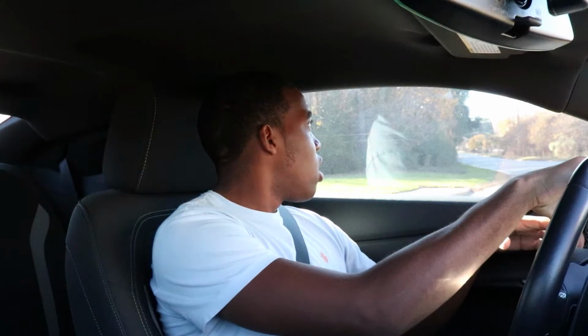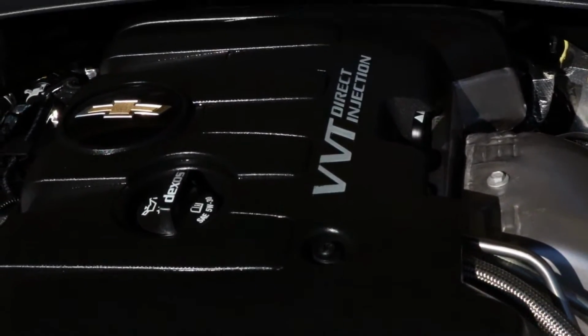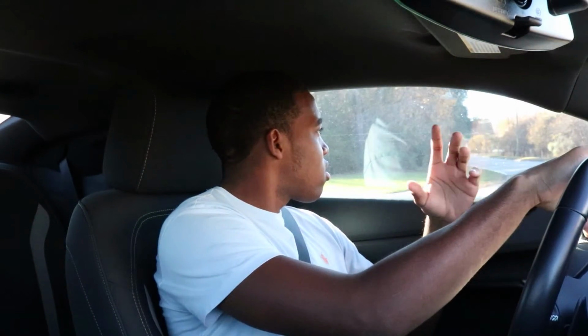I'm gonna use the paddle shifters, and this car has around 275 horsepower, so compared to the V6 Mustang, that's around 25 horsepower less. So that is a decent power loss right there, or power difference. But we're gonna go and see how this car does right here. Gonna go ahead and turn on this road and give it some gas.